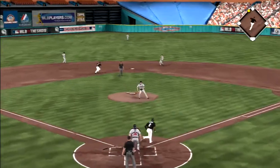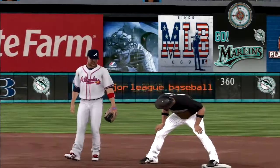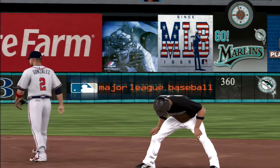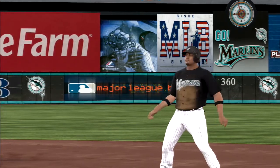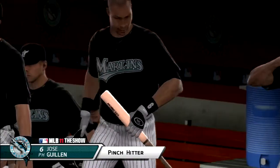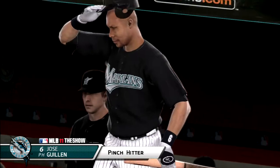A swing and a ball hit back up the box. Throws in time, and that's out number 1. Ideally, you'd like to get that guy to third at least. Not a productive out there. Jose Guillen will get a chance with a runner in scoring position here as he'll pinch hit now with 1 away.